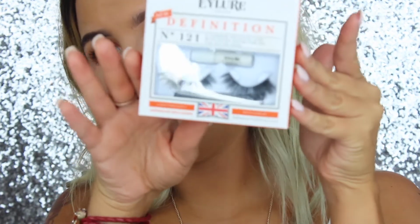For lashes today, I'm using 121s from Eylure. If you're a beginner, I would just start out with something not as dramatic as these. However, it's funny because now I have a harder time applying lashes that are thinner in a band rather than these, which are thicker. For some reason, I have an easier time with these now.